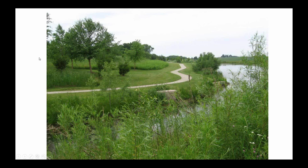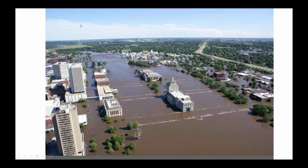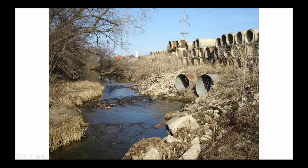This is, oh shoot, I'm not sure. This is near West Union. I'm not sure which creek this is. It might be Otter Creek. This is not West Union at all. That's Cedar Rapids, and I believe that's in 2008. Hopefully none of you lived near this picture in 2008. If you did, you know exactly what happened. Massive flooding that year. This is West Union. This is Otter Creek, and this is where the city discharges. So that's a lovely picture.